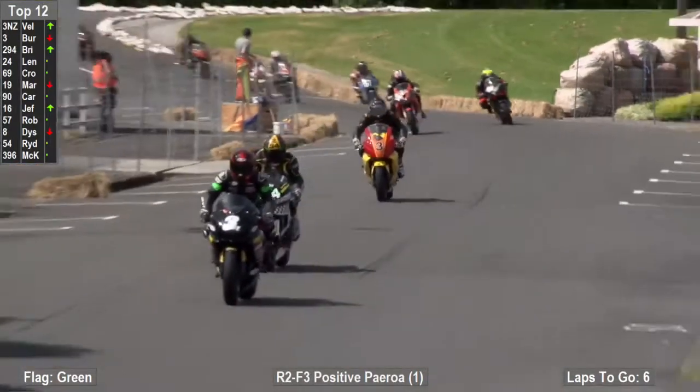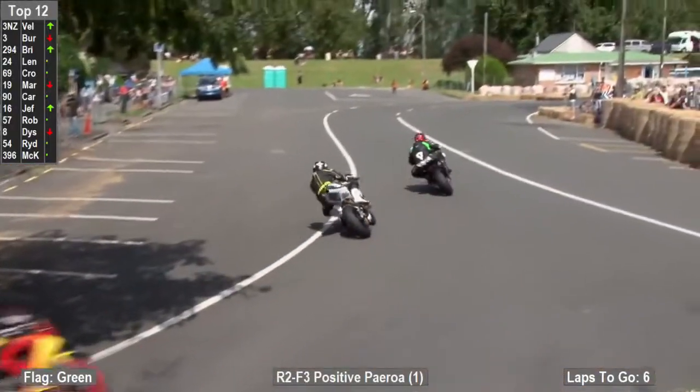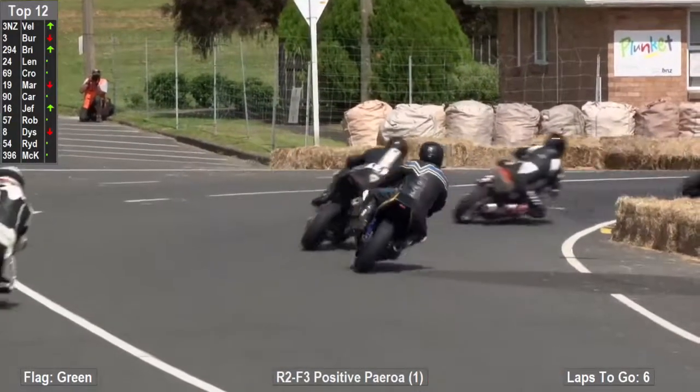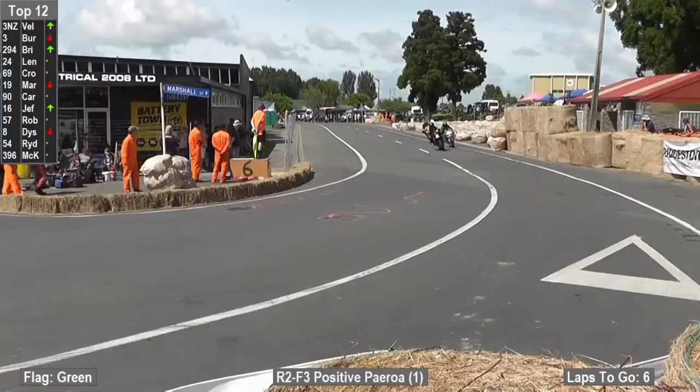of Beltmeyer in the front, and yes it is. Bridge through in second place in his customary 294. Then we go back to Jordan Burley on the SB650 Suzuki. Stephen Bridge on the FZ 750.